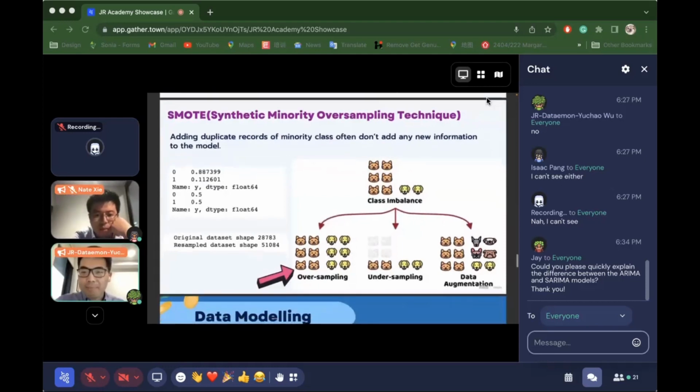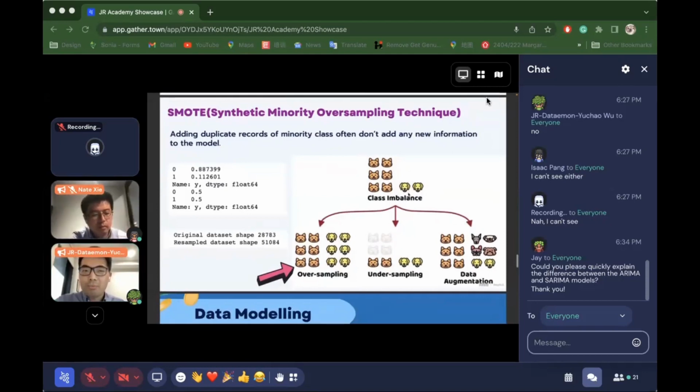For example, if you look at the picture here, we have an imbalanced data, cats and dogs. And if we want to use SMOTE to make it balanced, here is the oversampling technique. We duplicate some data here and make the data balanced. And after using the SMOTE method, you can see that the data is balanced.